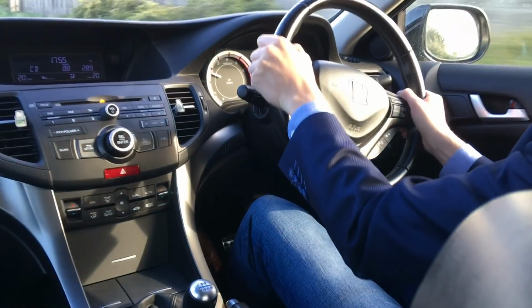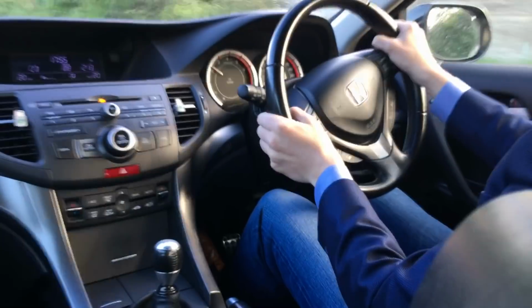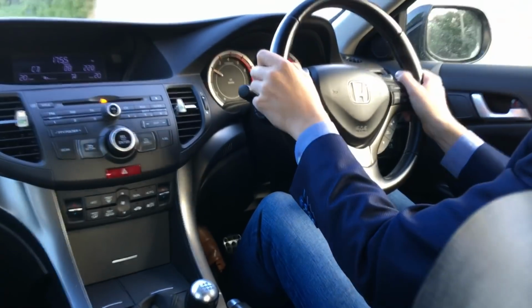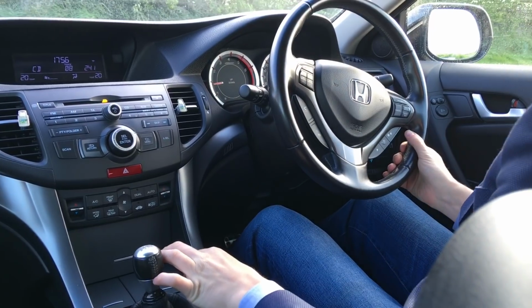So yeah, suspension, steering, yeah, it all feels nice. Tires are big and wide, feels good on the road. Anyway, let's see what it's like for acceleration. So we're going to head back towards town.